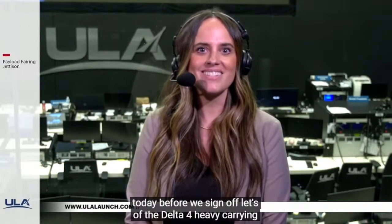Before we sign off, let's take one more look at that beautiful launch of the Delta IV Heavy carrying NROL-68.